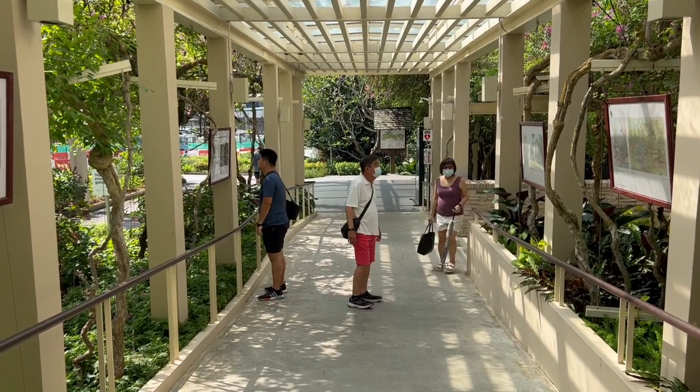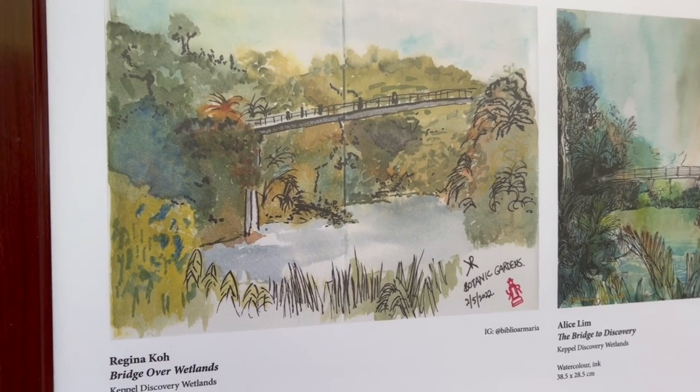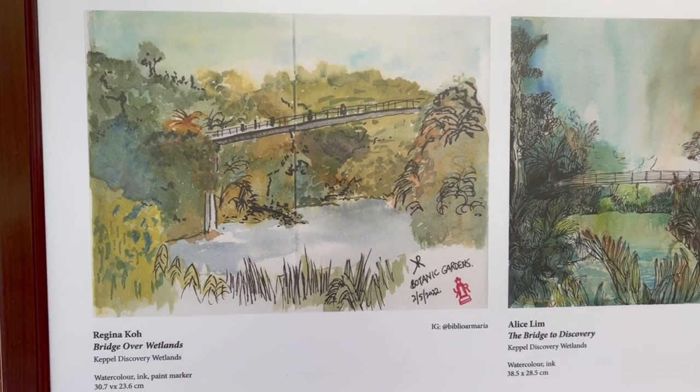Yeah, so maybe you can share with us how you got this going. Actually, they're the ones who contacted us. So much easier! Me and Fabian, we set up a few meetings to talk about how they wanted to display our sketches. And then they gave us the autonomy to decide what kind of works we want to put there, so long as it's related to Singapore Botanic Gardens.